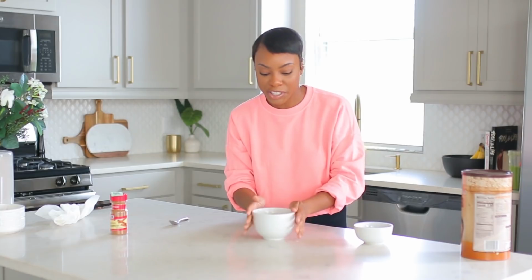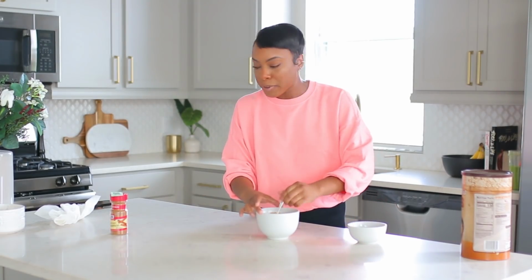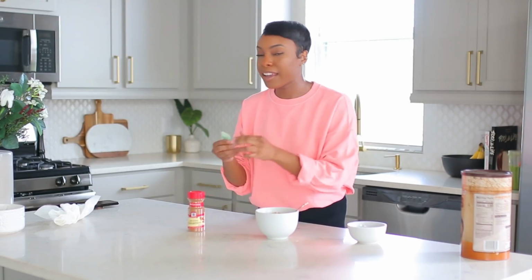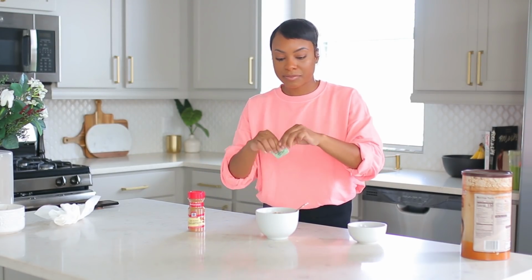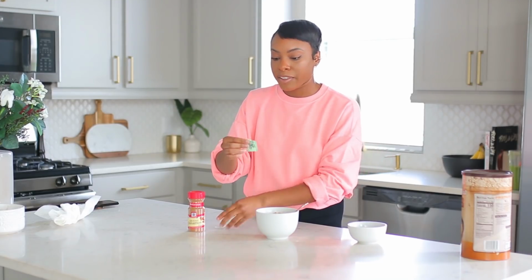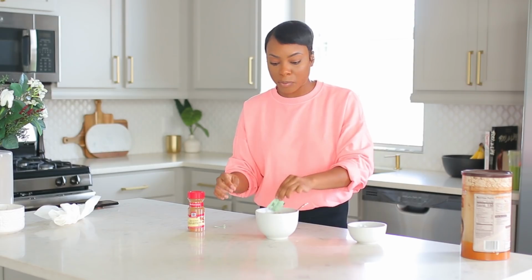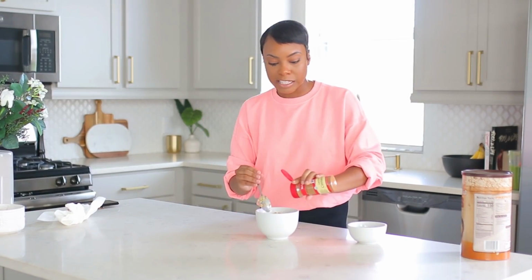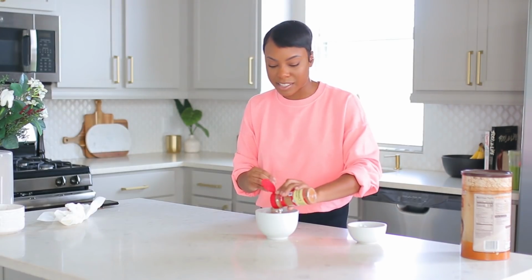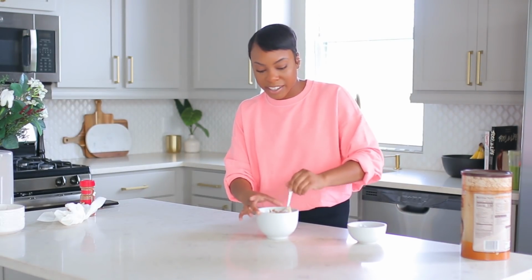All right, you guys, so our oatmeal is all done cooking. So last but not least, I just need to add in my 0-calorie sweetener. And for this, I add pretty much the whole pack because there isn't a ton of sweetener in here to begin with. Then I'll add in some cinnamon. I just sprinkle it in until it looks like it's enough. And then mix that all together.